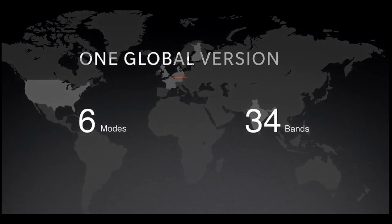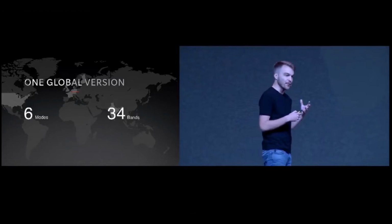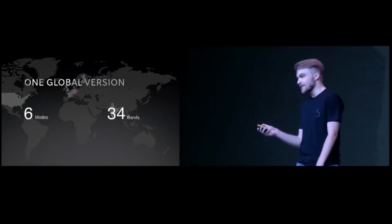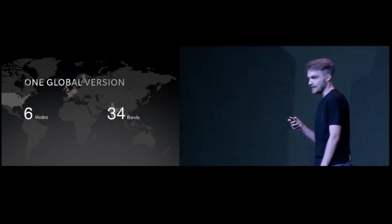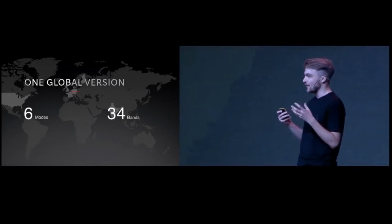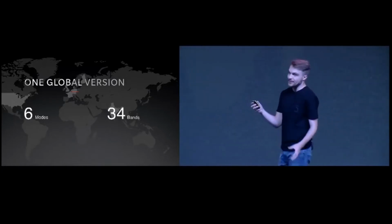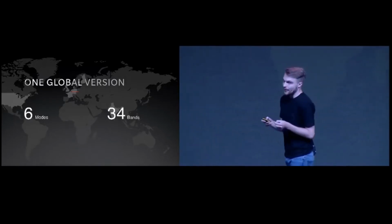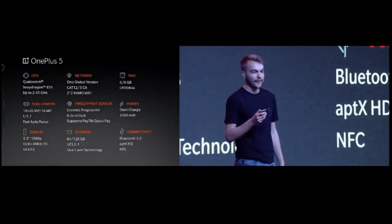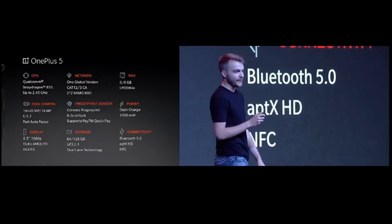We are also confident that our users travel a lot, and this is why our goal was to create one device fitting global needs. With support for 6 modes and 34 network bands, as well as 141 combinations, we are able to provide our users fast internet all around the world. Also, thanks to MIMO technology, we are providing the fastest Wi-Fi on mobile. Our battery has a capacity of 3300 mAh and, of course, supports our beloved Dash Charge.